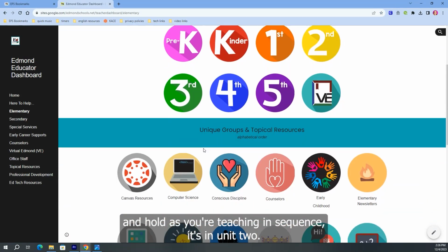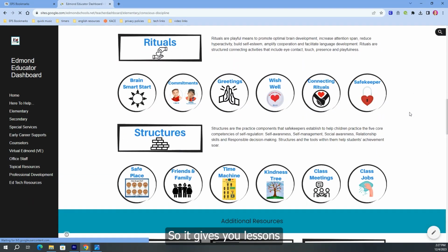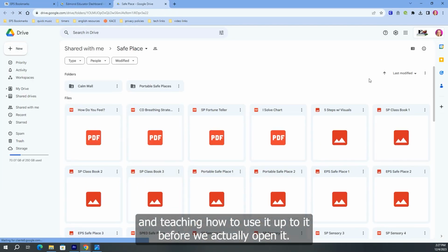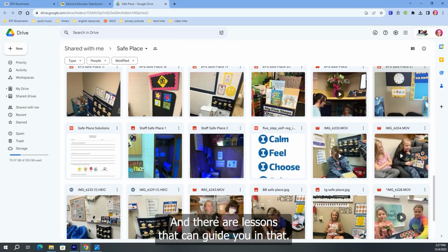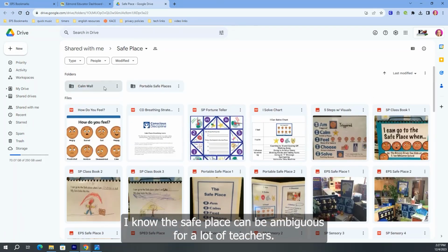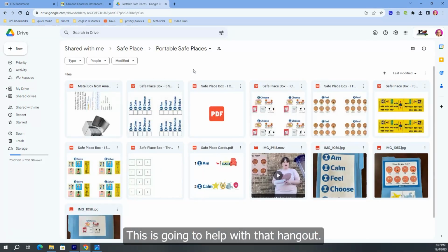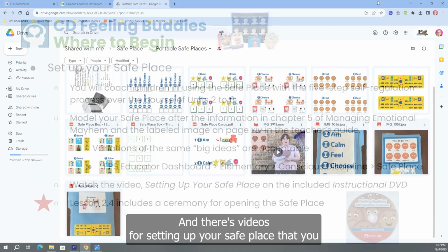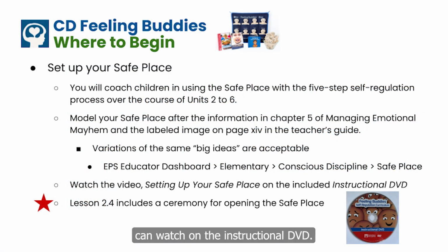It's in Unit 2, I believe, that there's a whole opening the safe place ceremony. So it gives you lessons in teaching how to use it, up to it, before we actually open it, and there are lessons that can guide you in that. I know the safe place can be ambiguous for a lot of teachers. This is going to help with that, okay? There are videos for setting up your safe place that you can watch on the instructional DVD. Oh yeah, 2.4 has a ceremony for opening.